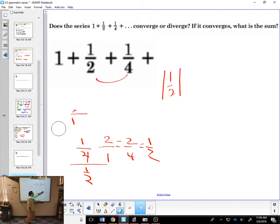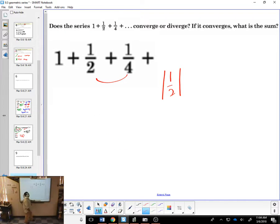Is the absolute value of 1/2 less than 1? Yes. So that means that they converge. This is less than 1. True, they converge. So that means that I can find the sum.